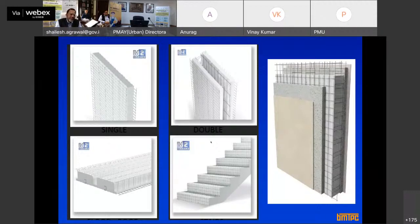As you can see here, the white thing is EPS, which is called expanded polystyrene. If you are not able to make out what EPS is, EPS is a kind of thermocol. Thermocol is of very light density, whereas this EPS is of higher density. If I have to compare, 1 to 5 kg per meter cube is the density of thermocol, whereas this EPS has a density of 15 kg per meter cube.